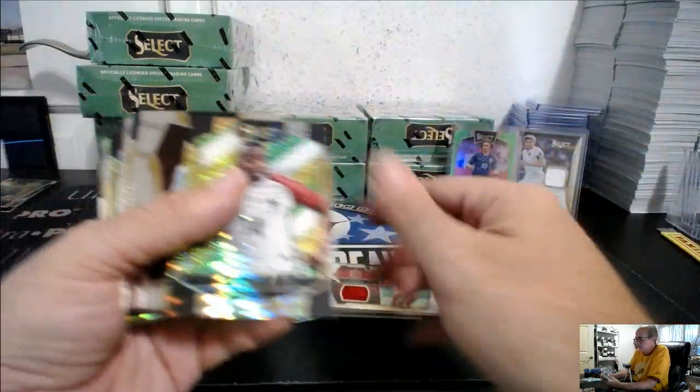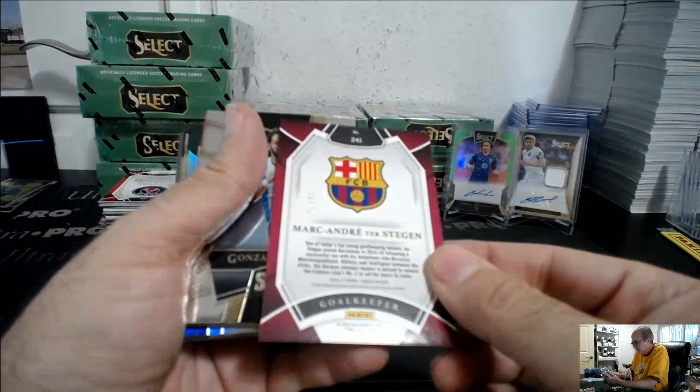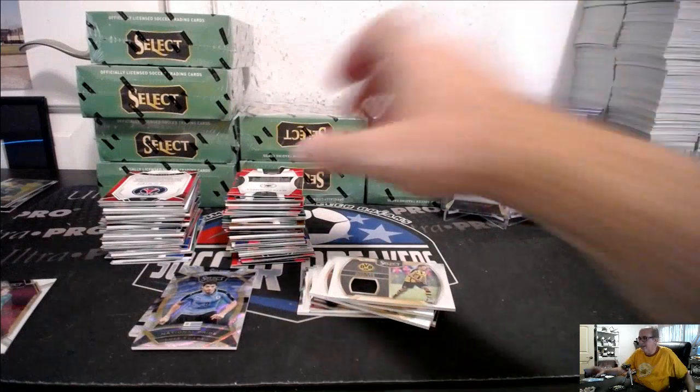Xabi Alonso, to 99. Ter Stegen, 76 of 99. 76, not high enough. Clint Dempsey, Bonucci, space, Lukas Piszczek. Anything 80 and higher, we'll start keeping track of, even though realistically we probably need 90 or higher.